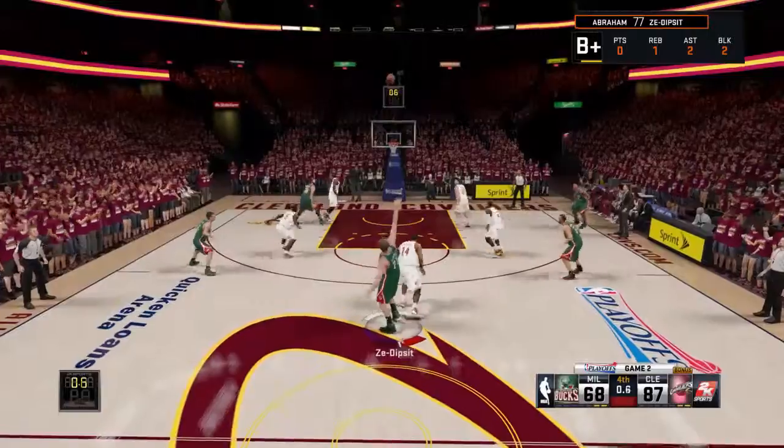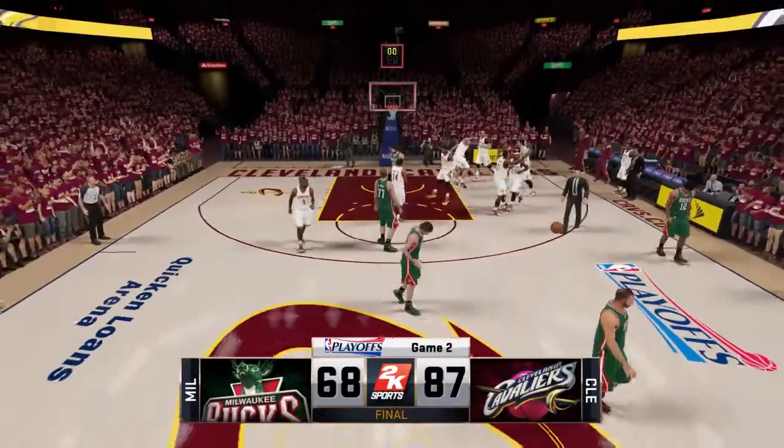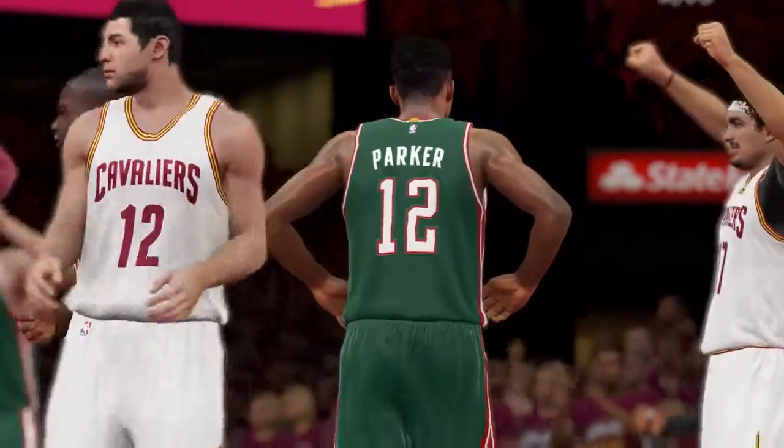From deep three-point range, can't connect. So we see the Cavaliers taking the win here. Some days, Clark, everything goes right for a team, and they just had one of those games.